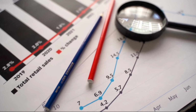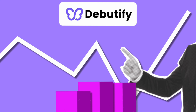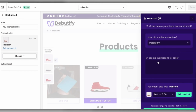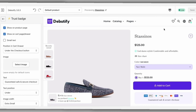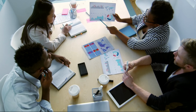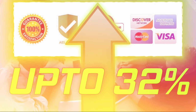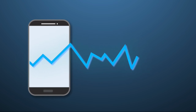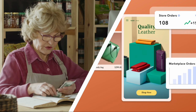This theme is a sales powerhouse and a trust builder. If you're an entrepreneur aiming to boost sales and establish trust effortlessly, Debutify is your best friend. Offering features and psychological triggers like one-click upsells, scarcity timers, and trust badges, it's tailored for enhancing conversions of a store. According to a study by Debutify, implementing trust badges can increase conversions by up to 32%. It's an ideal choice for new businesses seeking quick growth and increased credibility. So, if you are running a general store or a dropshipping store, you should give this a try.